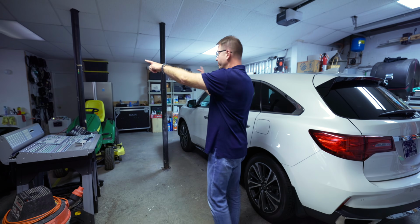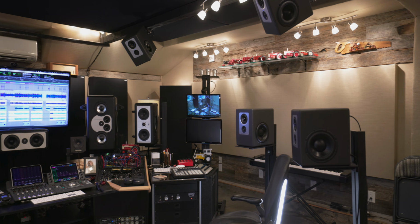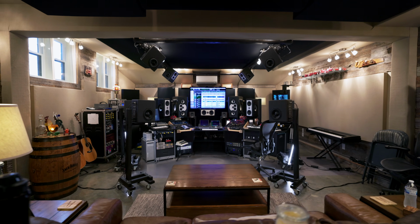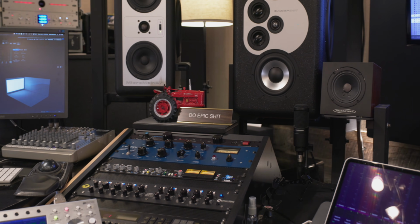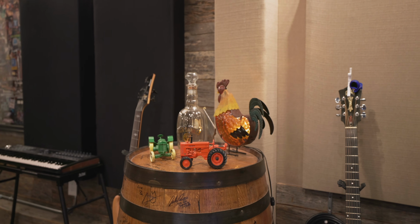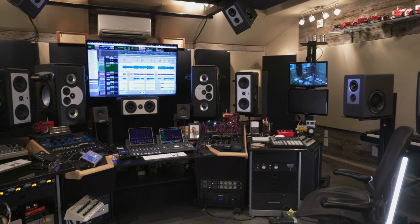Hey, I'm Matt. Welcome to my studio, The Roost. So, welcome. I've got a couple ISOs out here in the garage. This is the room right here. Wow. Okay, so we're down in the basement. Wow, this is crazy. I would call this room my multi-purpose room because it's used for tracking, mixing, Atmos mixing. I have songwriting sessions in here. It's called The Roost. You'll probably notice there's a theme with tractors and barn wood, and I grew up on a farm in Illinois, and I always wanted to have a barn for a studio, and so I brought the barn into the studio. It's impressive that this is all in your basement.